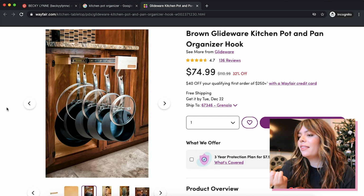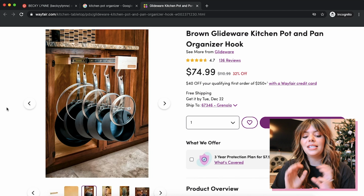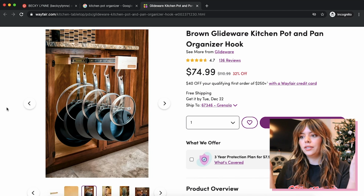Anyways, so I think this is gonna be simple to make because really all it is you need the sliding bits out of a drawer and then hooks, and then you screw it to the top of your cabinet.